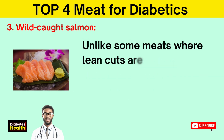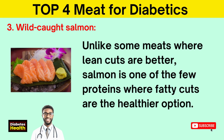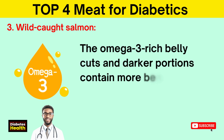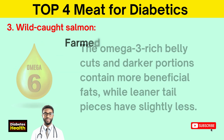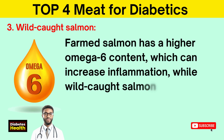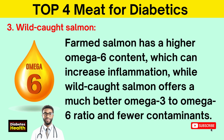Unlike some meats where lean cuts are better, salmon is one of the few proteins where fatty cuts are the healthier option. The omega-3 rich belly cuts and darker portions contain more beneficial fats, while leaner tail pieces have slightly less. Farm salmon has a higher omega-6 content, which can increase inflammation, while wild-caught salmon offers a much better omega-3 to omega-6 ratio and fewer contaminants.